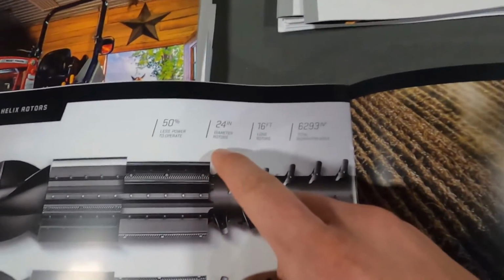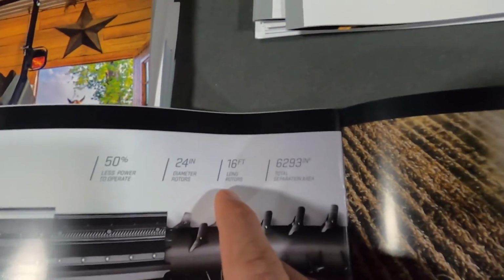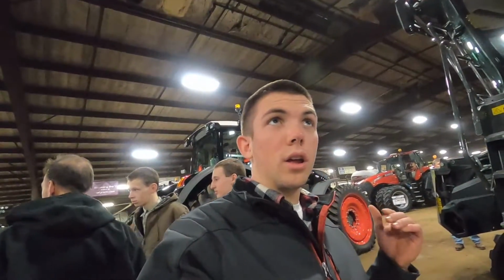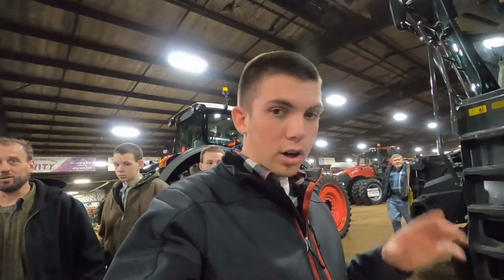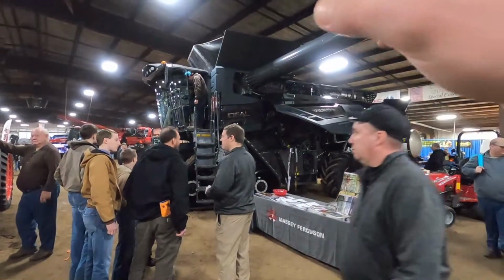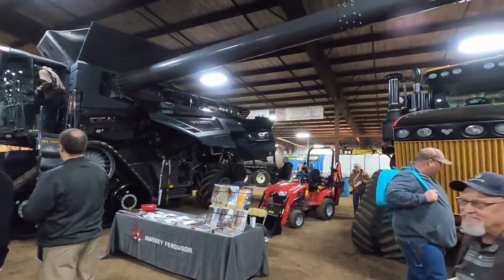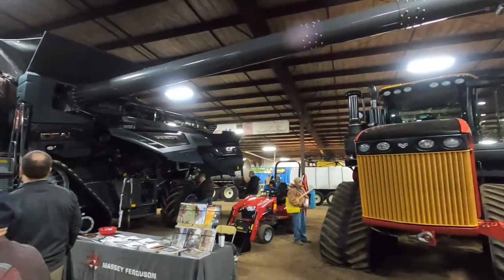So this thing's got two 24-inch diameter rotors that are 16 feet long. To put that in perspective, our combine is about a 30-inch rotor that is 8 feet long. Our combine's only a class 4 though. So it's got a 485 bushel grain tank and a 6 bushel per second unloading auger. And that thing is long.